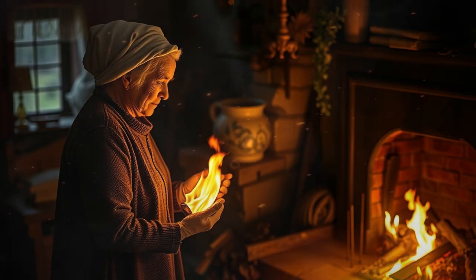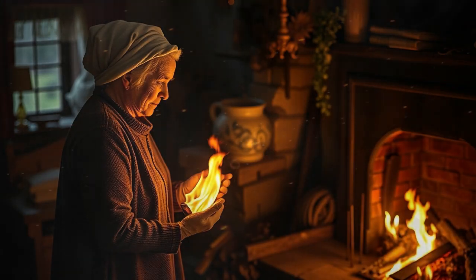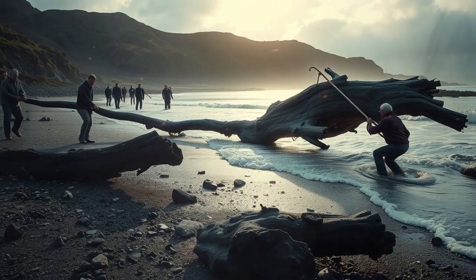Your mother sorts through stores of dried herbs hanging from the rafters, selecting those needed for a poultice for your sister's persistent cough. Medical knowledge here isn't separate from everyday life. It's integrated into the rhythm of household management. Another set of skills passed from mother to daughter through demonstration and practice.